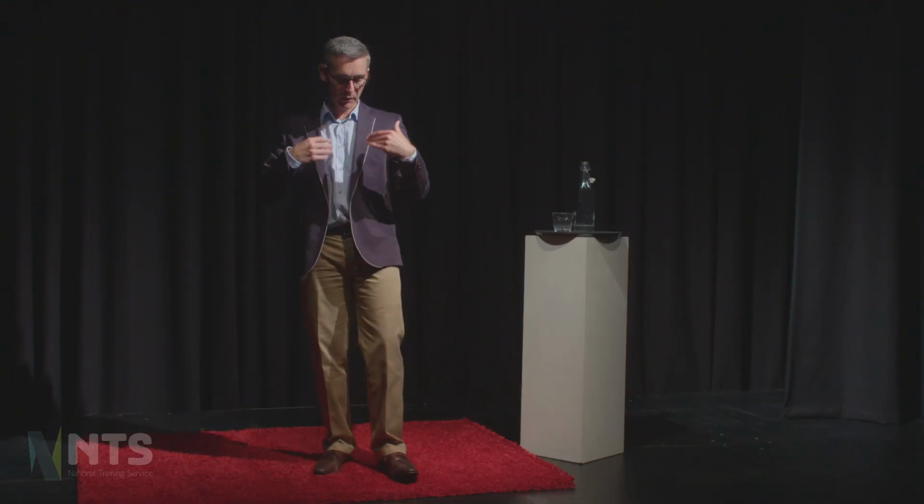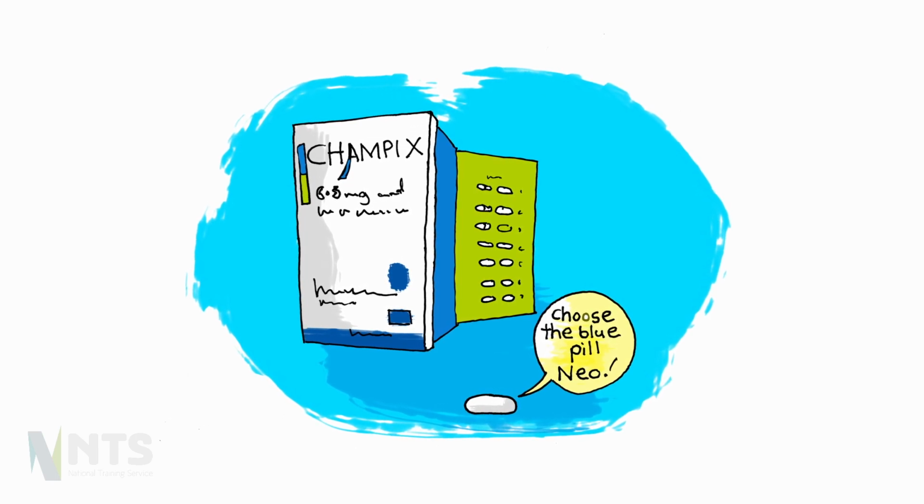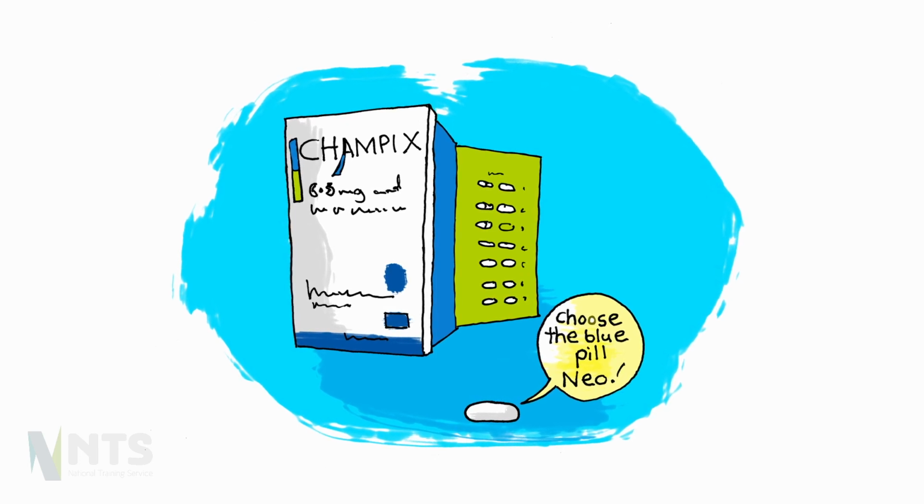So varenicline works by alleviating the symptoms of withdrawal, making quitting easier. It also, though, has another effect, where it seems to block the rewarding effects of nicotine. Now, your clients may notice this when they start taking the medicine prior to quitting smoking. Like the other prescription medicines, it needs to be started at least 1 week prior to the quit date.